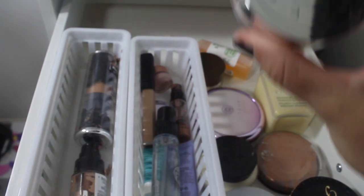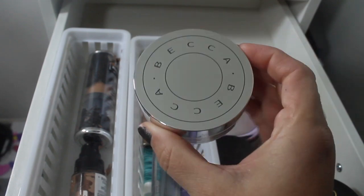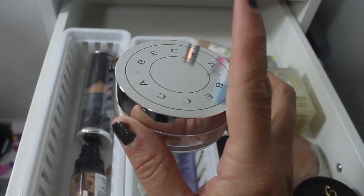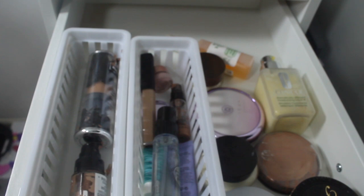So last week I pulled this Becca, what is this? The Hydro Mist powder. And I like this. I still like this. I think that I'm going to pull this and keep this out for under my eyes. So I'm going to pull this one. Keep it, not pull it. It's already been pulled.